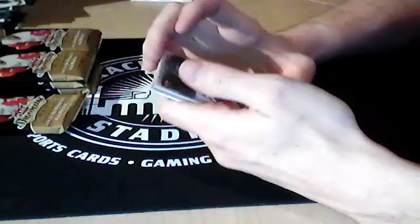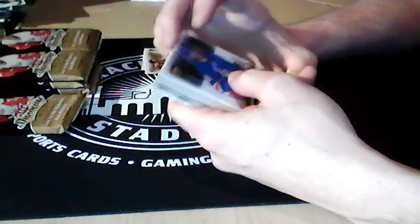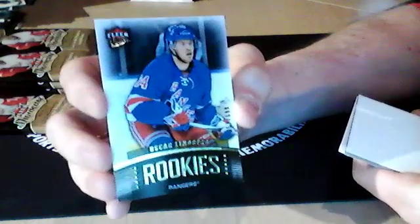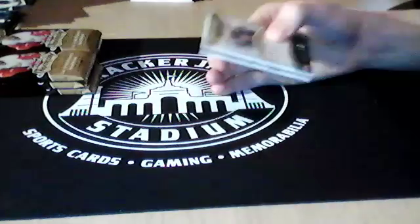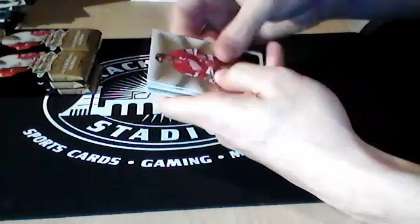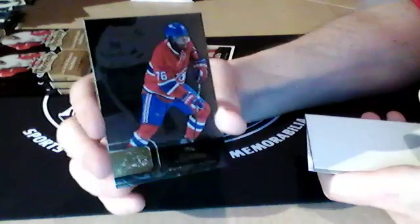Base. We got a rookie numbered 257 of 699. Sorry. It's for the New York Rangers, Oscar Lindberg. Okay, it's just heating up. You see that blocker? Base. Okay, base. And les Montreal Canadiens, P.K. Subban. Blocker, base.